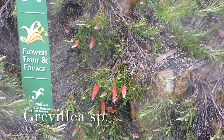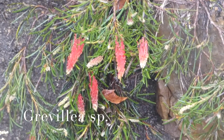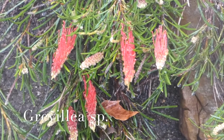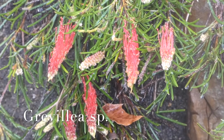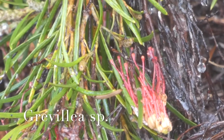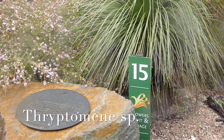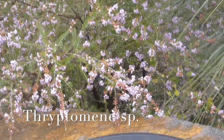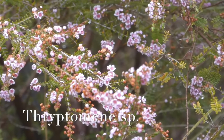This Grevillea species is a ground cover and has grey-green linear foliage and red toothbrush flowers. This Thryptomene species is an airy bush with a graceful arching habit covered in clusters of tiny pink flowers with darker centres on close, neat foliage.